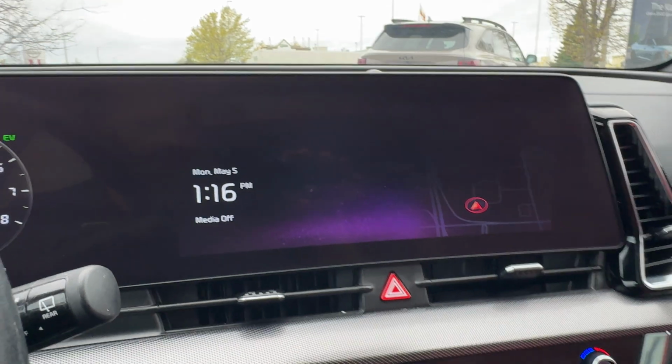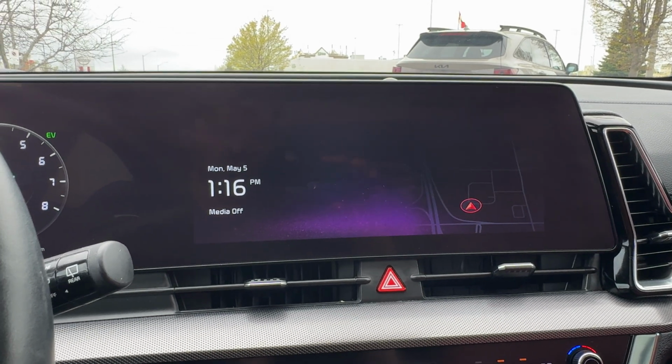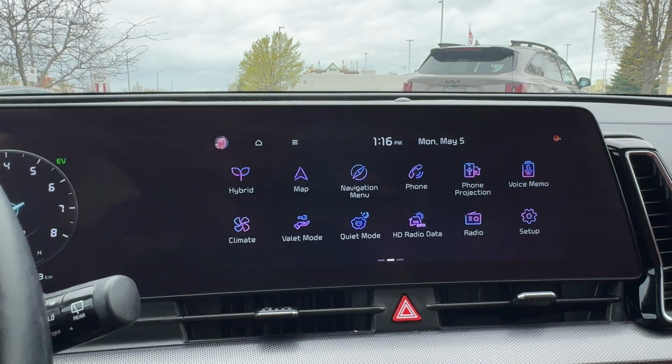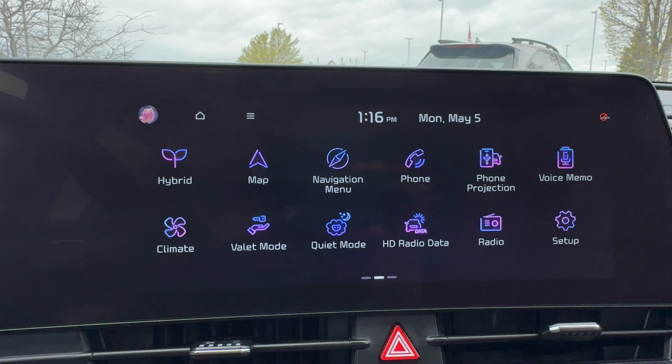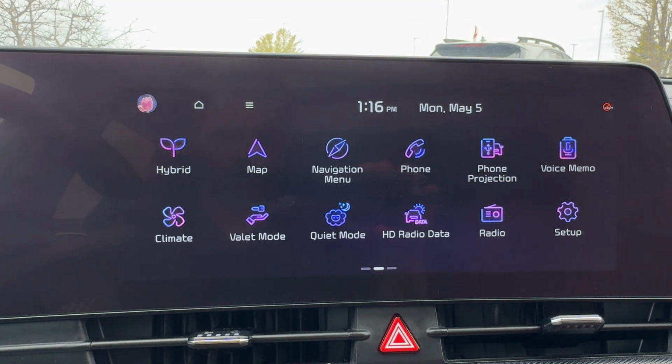Now let's go over here and talk about our infotainment display. Pretty boring display as it currently sits. That's just kind of the neutral display. You've got your time and your ghosted navigation. Flip it over. Now we've got all of our information here that we want to display. So it does have Apple CarPlay and Android Auto.